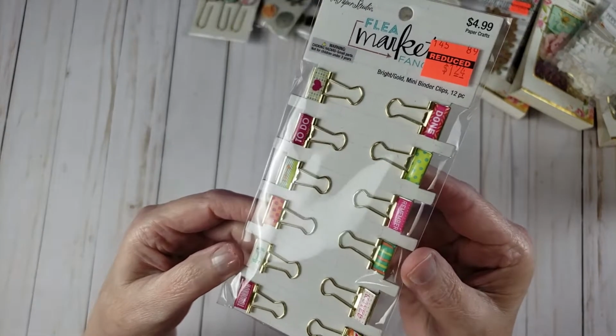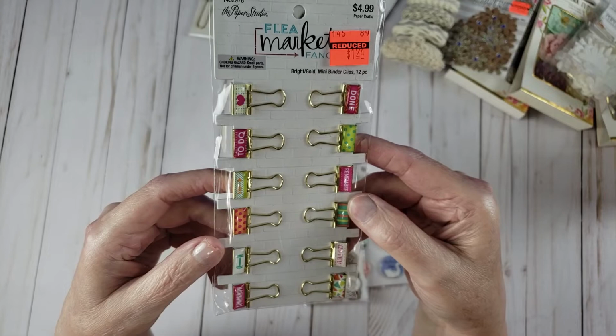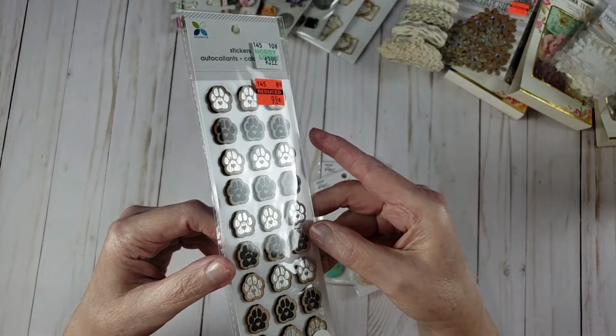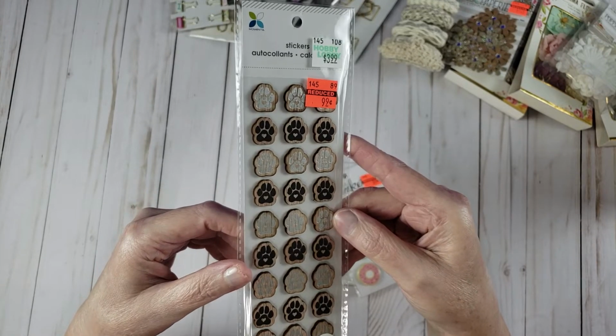These are really cute. And they're gold with different sayings on them. These were also $1.24. Next up, we have some puppy paws. These are wood veneer stickers. Some of them have black paws and some of them are silver. And these were 99 cents.